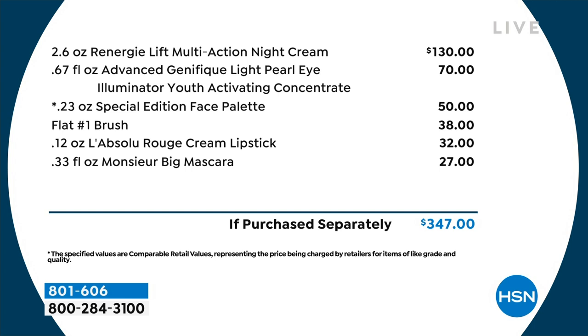Unbelievable. And guys, we're gonna pop this up so everybody can see it. The night cream, $130. The eye lift is $70. We're talking about the face palette, which is stunning. That's $50. The flat brush is beautiful. That's $38. The cream lipstick, which is treatment for your lips, is $32. And the mascara, which is the number one luxe mascara in the world, is $27. So Robert, I'm gonna let you take it away and get us through the entire kit.